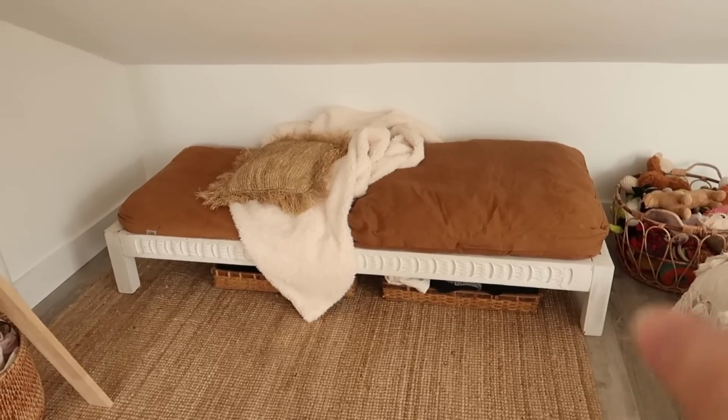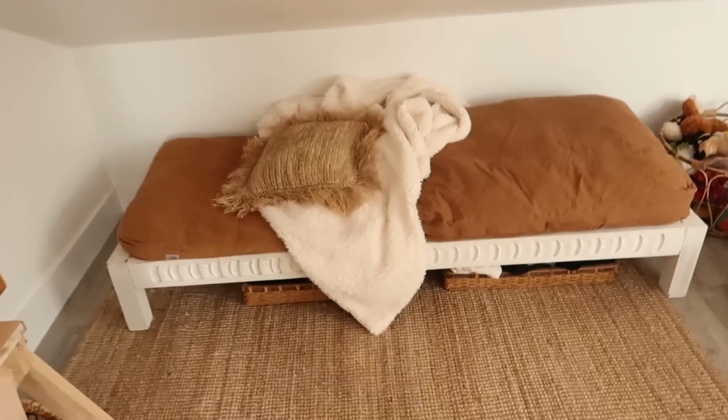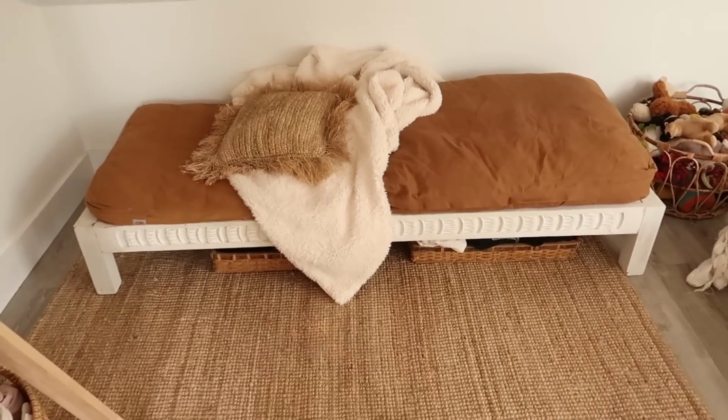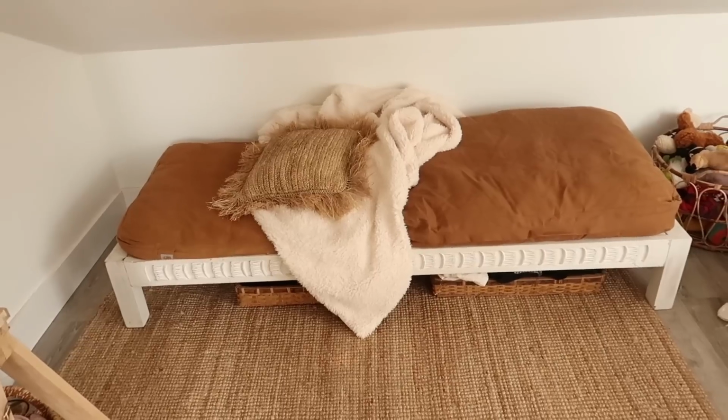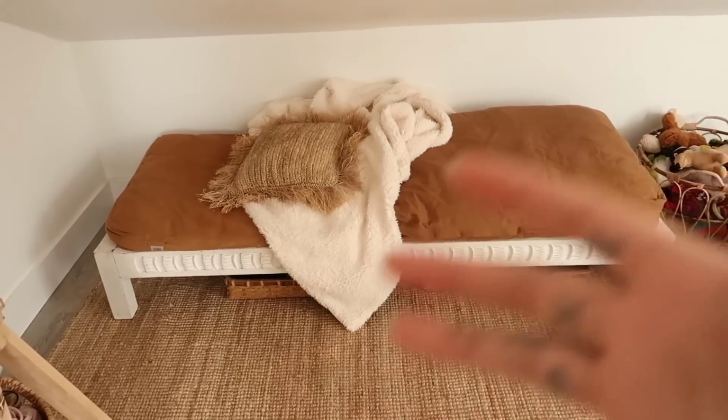So these are dog beds, and they are by Carhartt. See the little logo right there. This is a glorified dog bed, and I originally bought this for my living room at my old house, and then the dogs just kind of took over it and they love it.